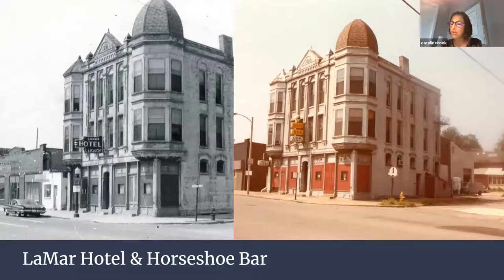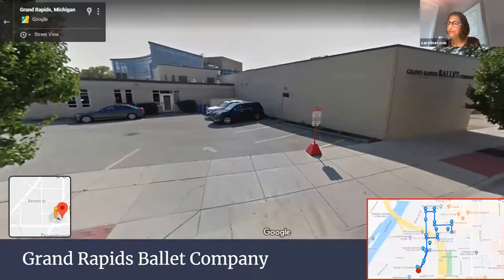So we're going to cross the street to the Grand Rapids Ballet. Now, this actual property here used to be a bus station, the North Star bus station. I don't know if any of you listening ever remember it as the North Star bus station. You can let us know in the chat. Back then, the Grand Rapids Ballet was actually rehearsing at the Masonic Center on Fulton Street.